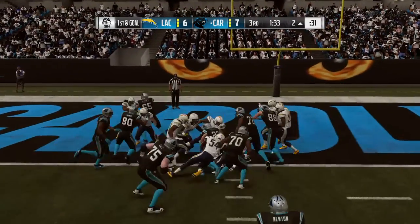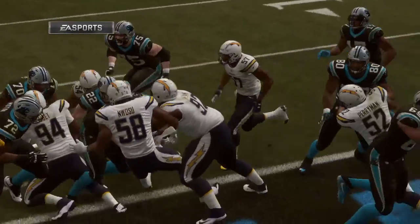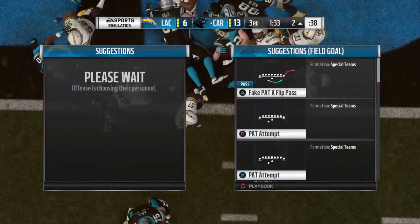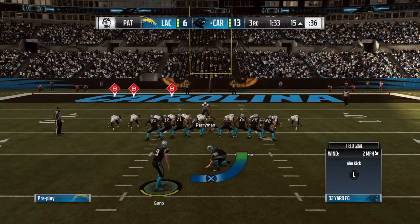On the ground, McCaffrey. And he takes it into the end zone for a Panthers touchdown. A great effort there. Taking it in from 2 yards out. And the Panthers add on to their lead.